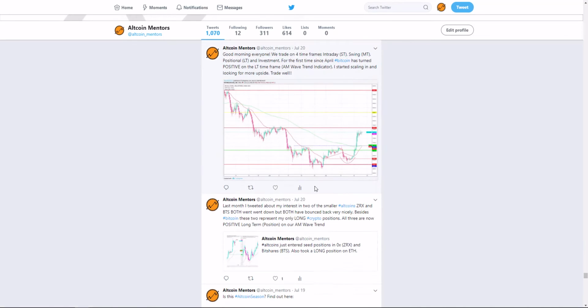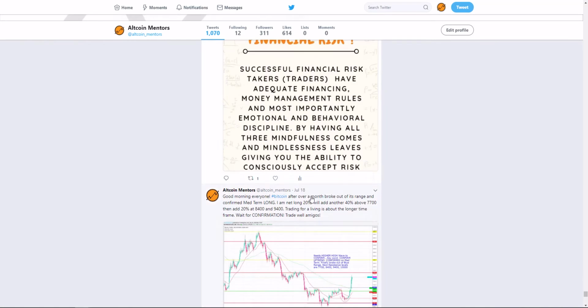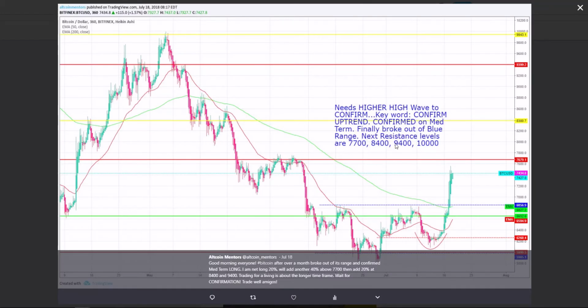All right. So as you can see, there's a lot of stuff on here that you can put in. So this is for Bitcoin. As it's going higher here, at 7,700, I said that our keyword is confirm. So we have a high wave confirm. Finally broke out of the blue range, which was this range over here. Next resistance levels are 7,700, 8,400, 9,400, 10,000. So I try to stay very, very consistent, right? This way I know where my targets are going to be.